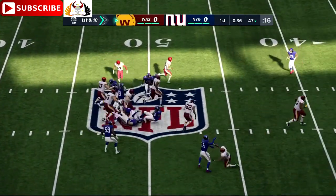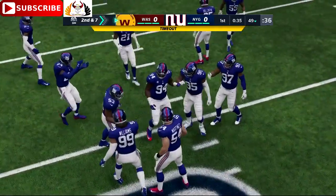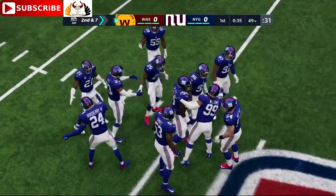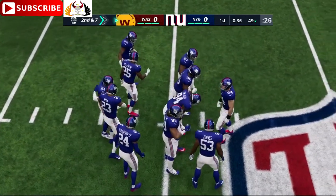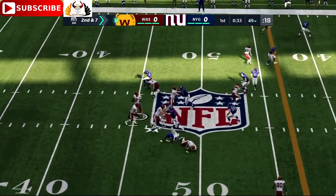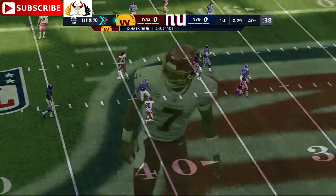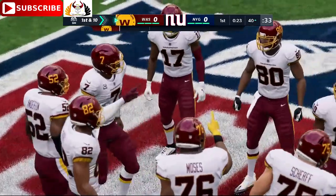Here's McKissick. And down he goes at the 49, a 3-yard pickup. Three yards on that last carry. Here's 2nd and 7. Now they'll look to Haskins to throw it. And a quick throw here, that's complete. And they're going to have another first down as the tackle's made at the Giants' 40. 11 yards there, first down.